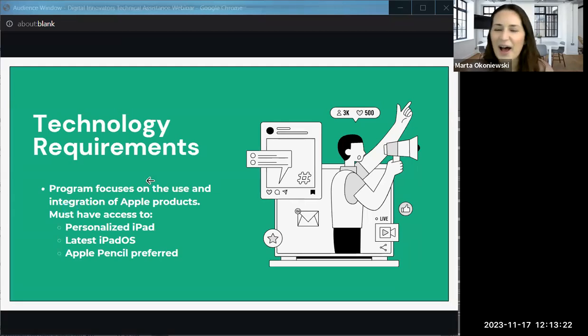Perfect. So as I mentioned, there are technology requirements. We do ask that individuals who participate in the program have a personalized iPad. I know that sometimes you may be able to borrow one or lend one, but we do ask you to have the ability to have your own login within that iPad. The iPad should be loaded to have the latest iPad OS, or the operating system.